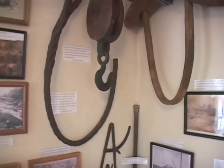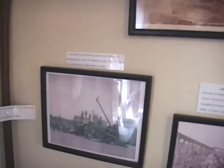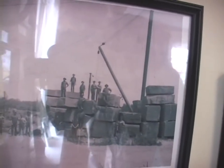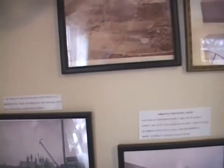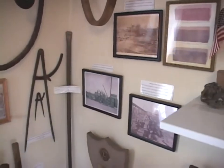Over here is a picture of one of the derricks. This is the mast and the boom, and they had cables holding them up, and the mast would be raised and lowered by steam power. It used to be they could hand raise and lower it or use a drum with a horse walking around it.